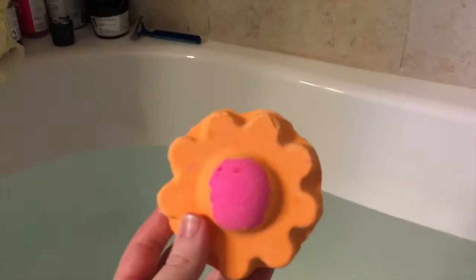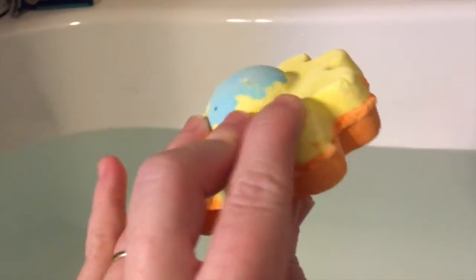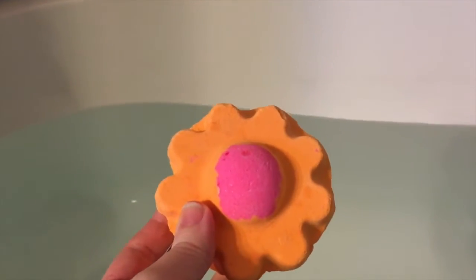But anyway, I'm going to try out both of these products in the tub. So let's go check it out. Here we go. I may have said this in the unboxing, but I kind of hope this flips back and forth. And if not, I might just do it myself. Let's see.